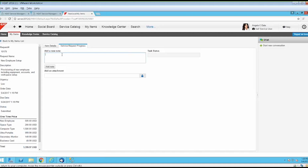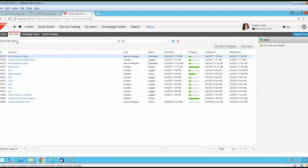So if they need to add additional detail, they can go in and add that additional information and make that available to IT, so they have a way to communicate with IT as they're going through and actually fulfilling the request, as well as being able to get notes and status and updates from IT through this interface. So it allows them to actively communicate on an ongoing basis through that item right there from the self-service portal.